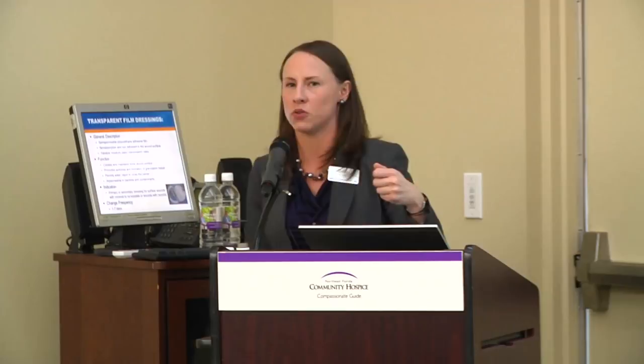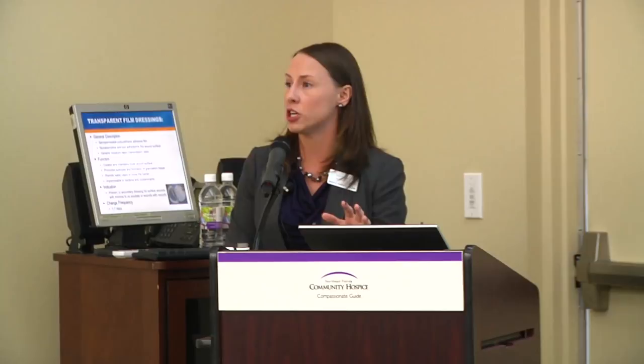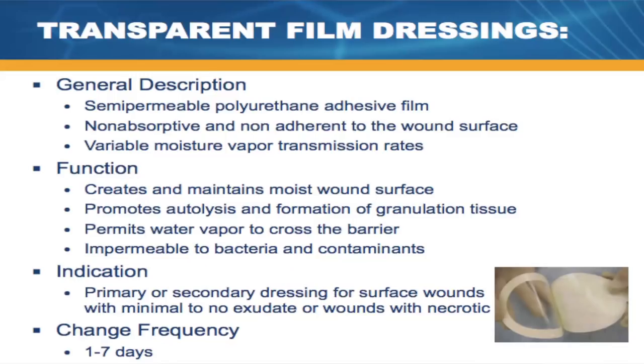And then on top of everything, we need something to help hold on these non-adhesive dressings if we're not able to wrap it. Or we might need something just to provide a reduction of shear or friction. And this is where your transparent film dressings may come into play. Some brands you might be familiar with are your Tegaderms, your Opsites, the clear transparent dressings.